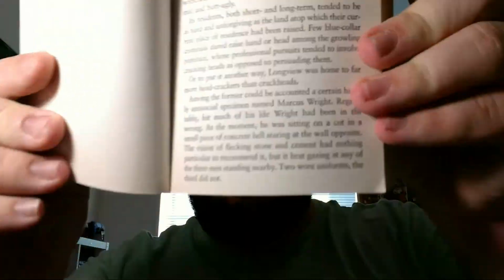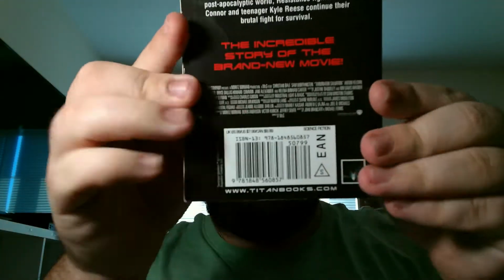And that is literally the end of the first page. It literally is. So, there's our spine and our back. Not really much to the back. So, hopefully the book is better than the movie. I hope it's not the same.